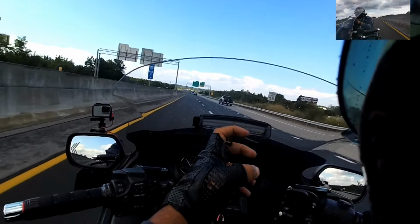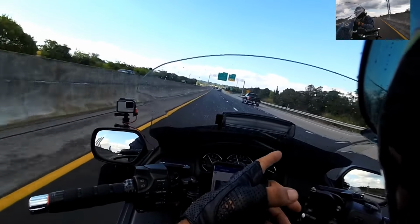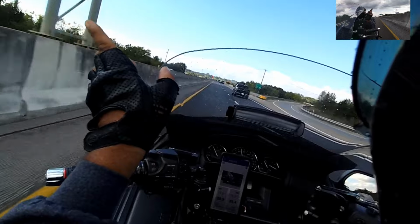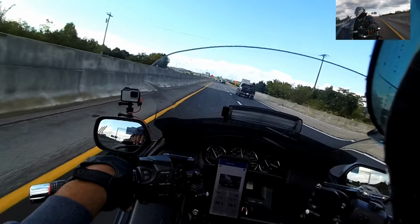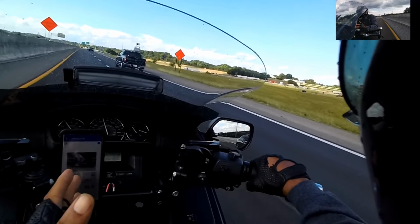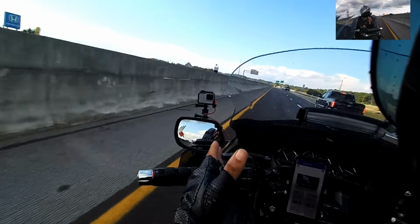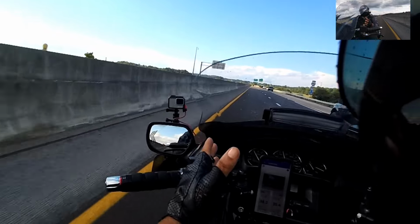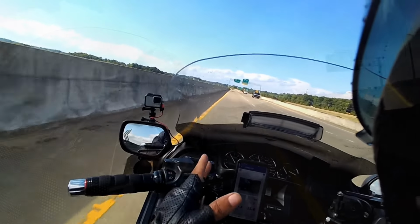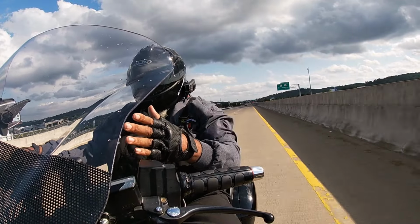I'm coming up on my intersection for 40 and 75. Go this way, you go to Knoxville. Go that way, you go towards Chattanooga or Nashville. But this particular lane right here would knock you straight in the mud on my old suspension. And I can take it like a boss. Here we go. Let's see how it feels.